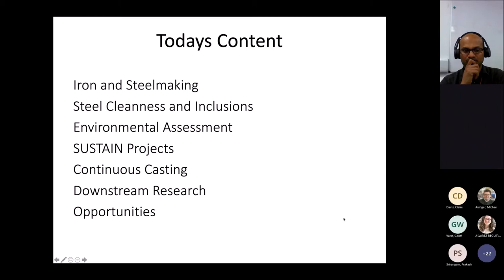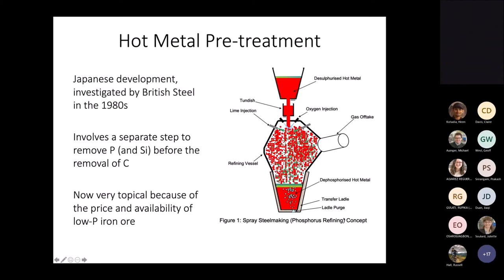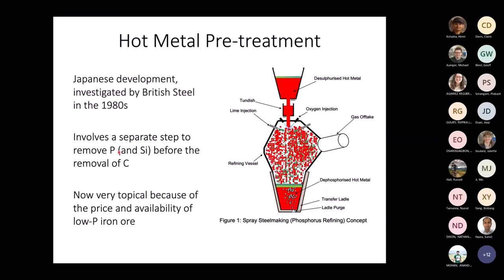So let's start at the very beginning and talk about iron and steelmaking research, some work we did some time ago, looking at trying to improve the efficiency of the iron making process. This was taking an old idea, a proposal that first came out of Japan in the 1980s, which was to try and remove phosphorus in a different part of the steel making operation.